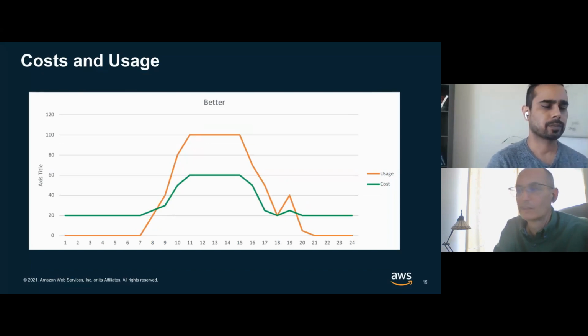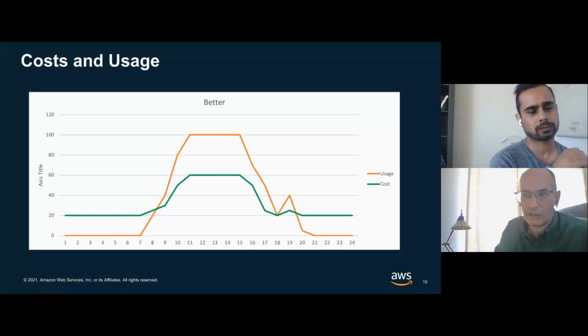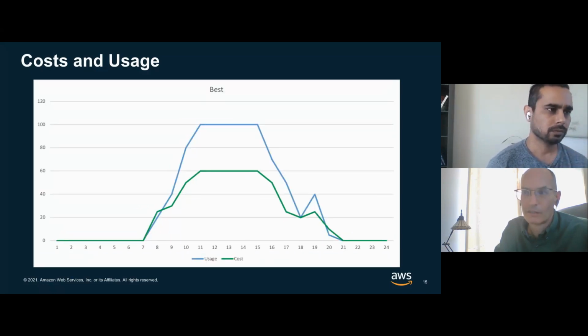Right, so this is better, right? It's tracking, but it's still not quite accurate. You still have opportunities both to lose business as well as to pay for things you're not using. And next, this is obviously where you really want to be, where your usage and cost track each other, and if you're not using it, you're not paying for it. So you can go to the next slide.